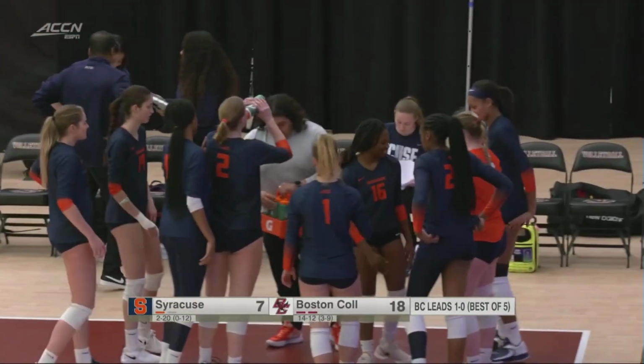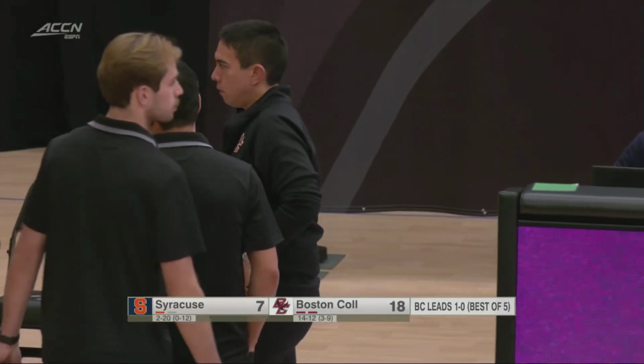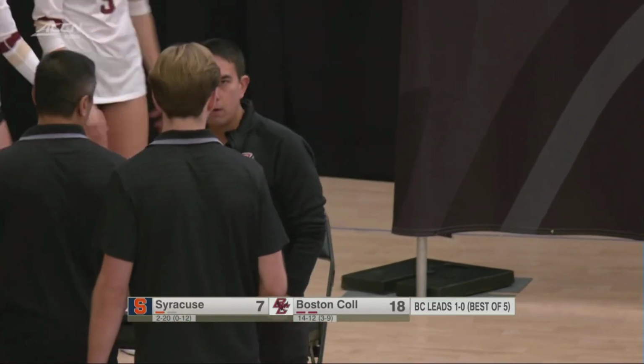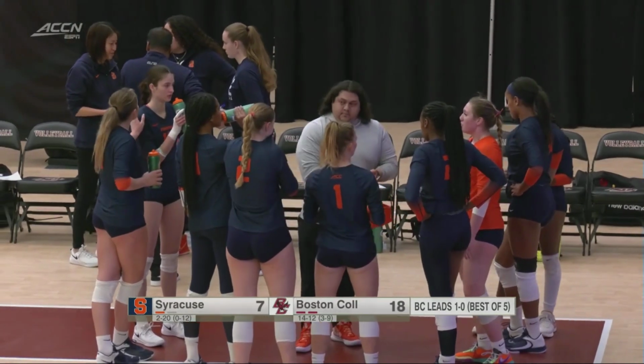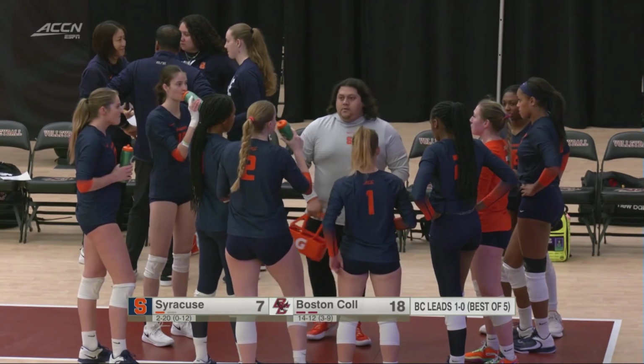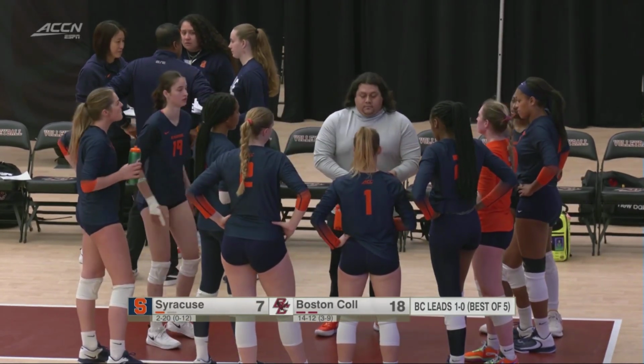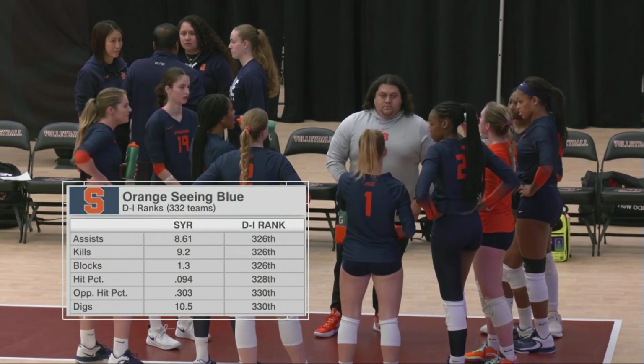And you know what we were talking about, especially early in the first set, Eric, Syracuse able to find some consistency with the offense, hitting at a .400 clip for a good chunk of that first set. But it has dropped off quickly as they have had some wayward swings here in the second. Really, it's just sort of been a microcosm of how difficult the season has been.